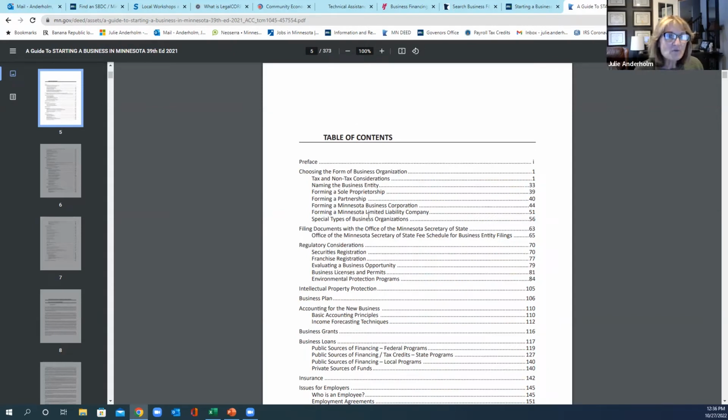So maybe even before you talk to a lawyer or your CPA, you might want to go online, look at this PDF, look at those sections where it talks about being an LLC, because then you'll be more prepped to have the right questions in your mind when you're meeting with that CPA or meeting with that lawyer.